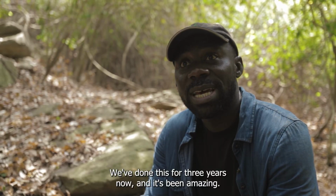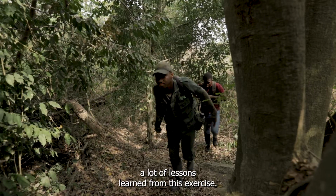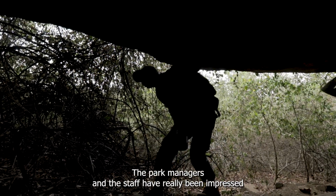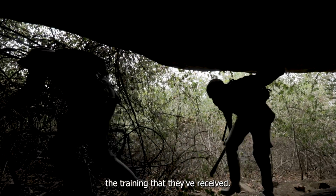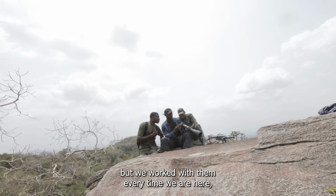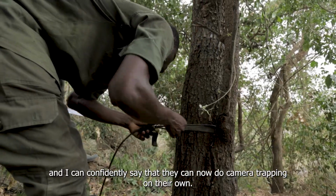We've done this for 3 years now, and it's been amazing. There's been a lot of positives to take home, a lot of lessons learned from this exercise. The park managers and the staff have really been impressed by what they've been able to see, and most importantly, the training that they've received. We didn't come here just to take the data away, but we worked with them every time we are here, and I can confidently say that they can now do camera trapping on their own.